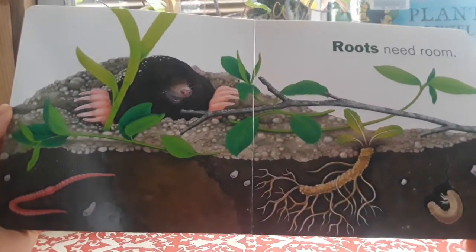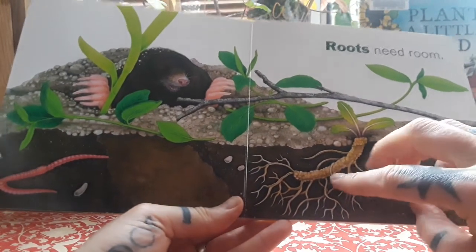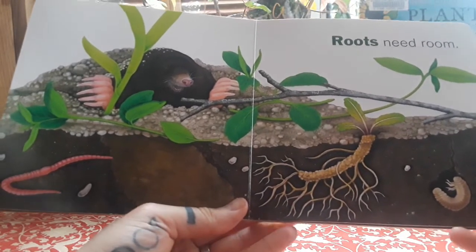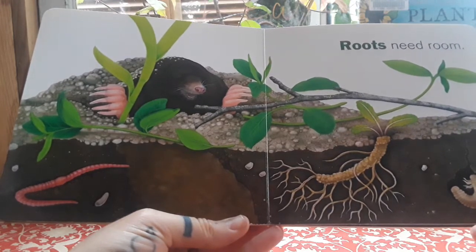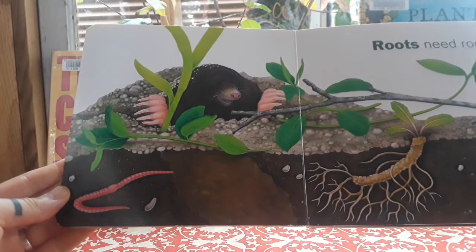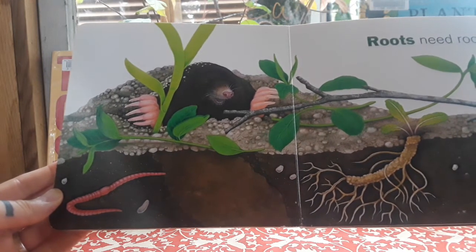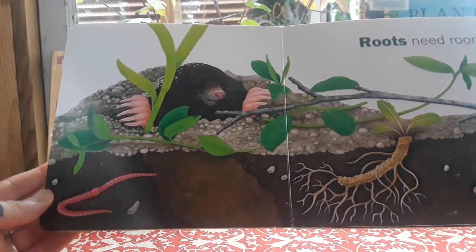Roots need room. So these roots are just getting bigger and bigger under the soil, growing and growing. They're going to take up a lot of space. What's that? That's a mole. Do you see its big claws? That's because moles dig down in the earth. They dig tunnels and they shovel that dirt all out in front of them.